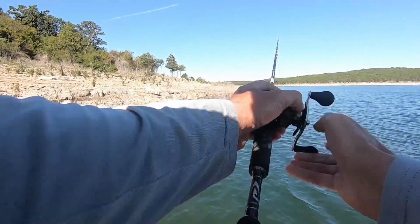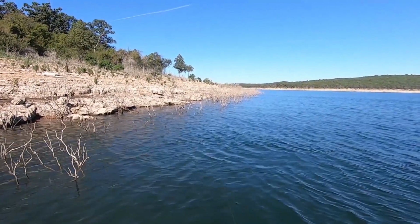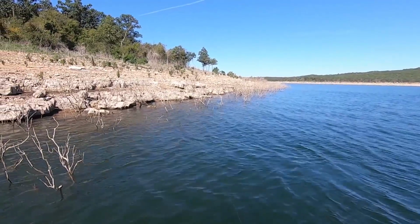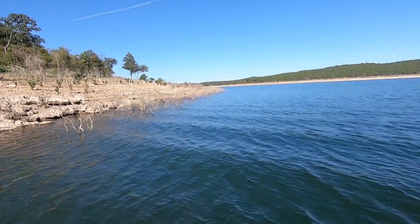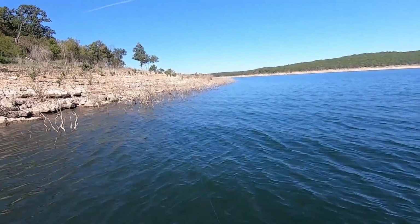11 o'clock. So I had said that I was going to throw this crankbait for an hour and, you know, go from there. But I'm going to keep throwing it because I caught one. Well, I caught one keeper, I caught one short, and I've had a bunch of bites. Anyway, 4 fish in the box. It's 11:08. Keep fishing.